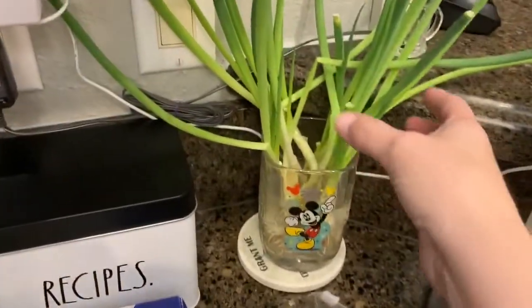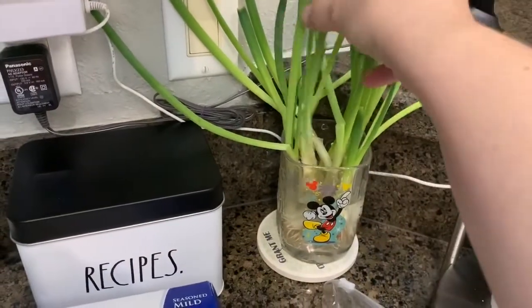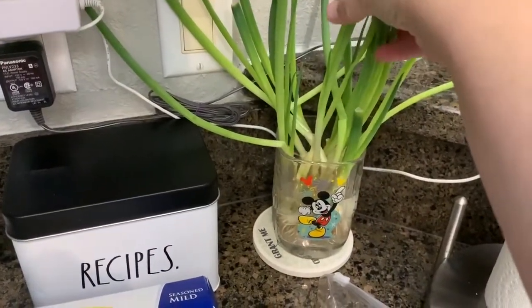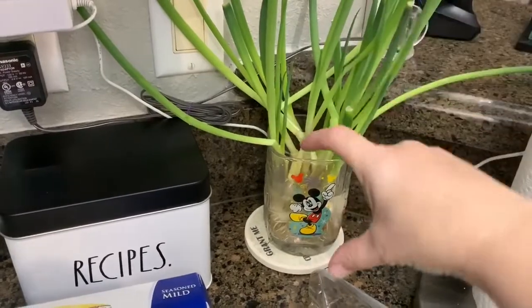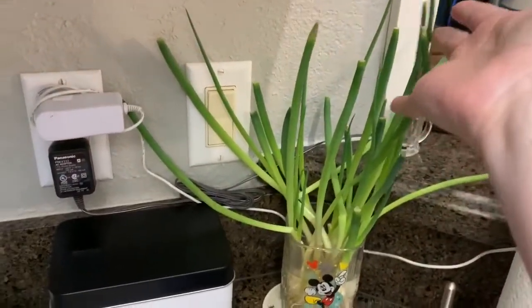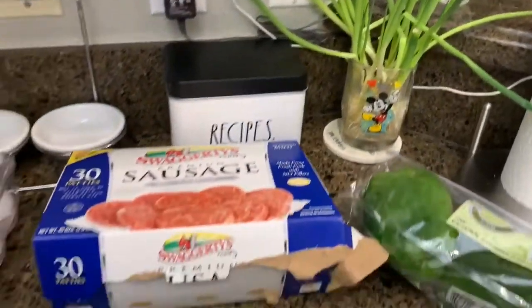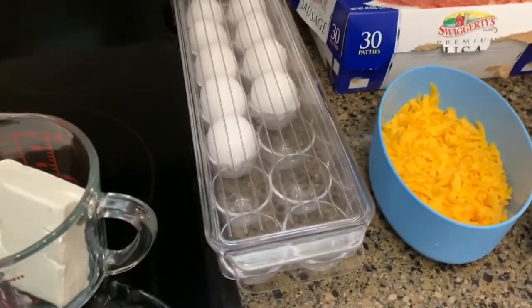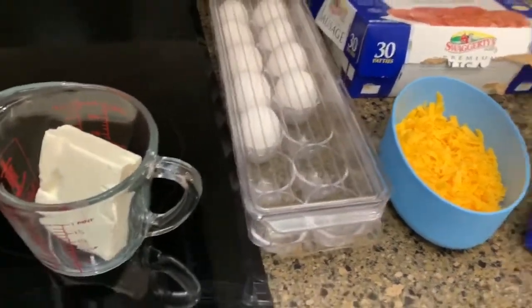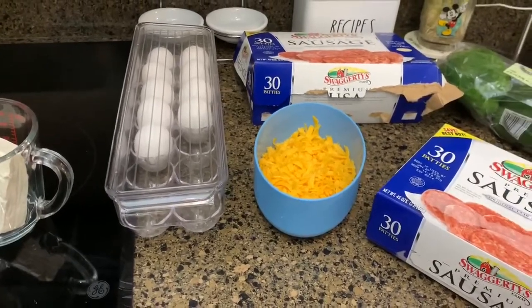And also, if you guys know my trick, after I cut my green onions, I put the white part back in the water, and then they regrow, and this is how much they've grown. So I'm going to go ahead and chop some of these up and put that in the egg mixture, and then put it all in a casserole dish and bake it, and then dinner will be done.